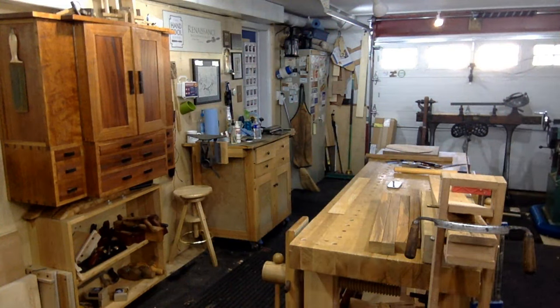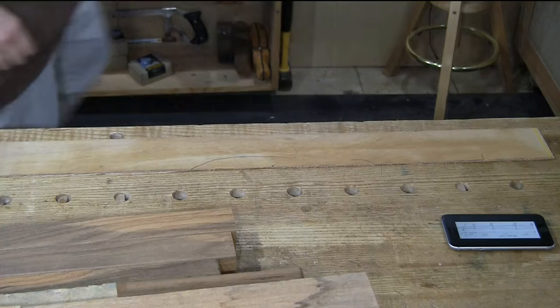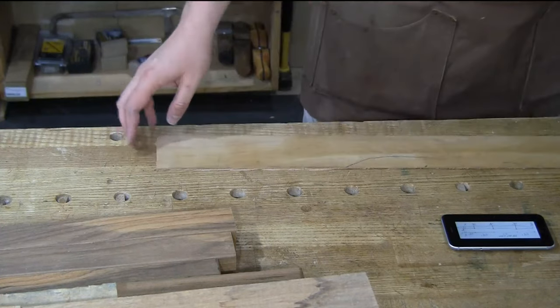What I'm looking for is not like a routing pattern or something like that. I'm looking for a pattern that I can use just to lay out primary points while I'm working on the lathe. And that just makes things so much easier, because the actual shapes, the coves and things that I create, are not necessary to draw out.